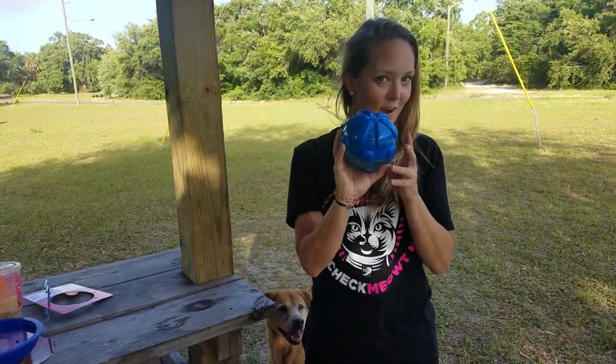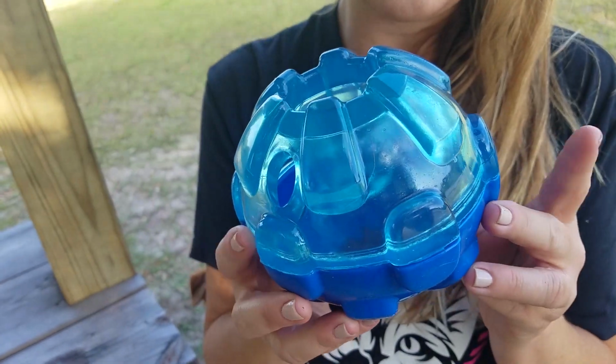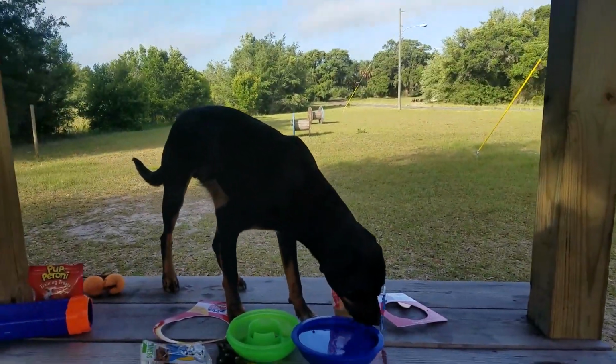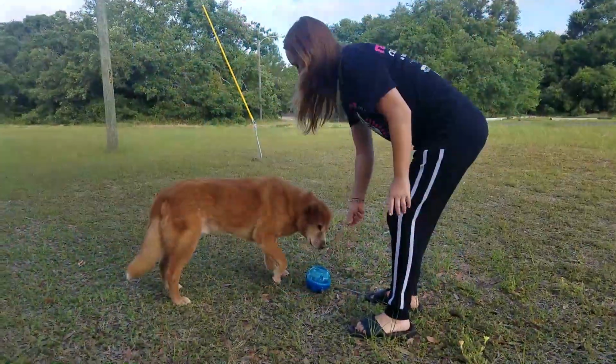I got another toy here for the little babies, and this one is good for mental stimulation, and then they can play with it for longevity because it's nice and sturdy, and then also you can bounce this and roll it. I put the treats right here in the top.